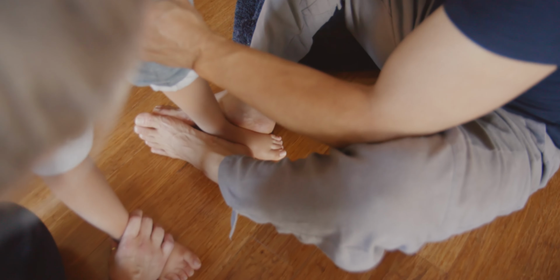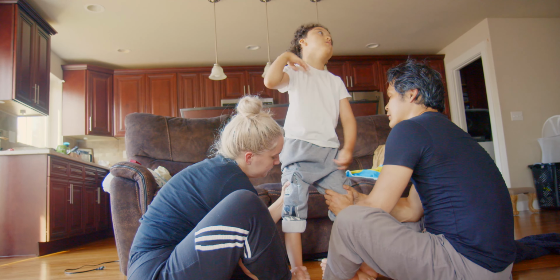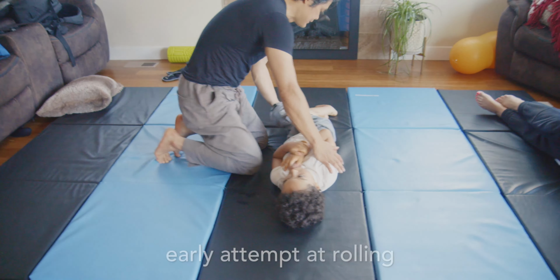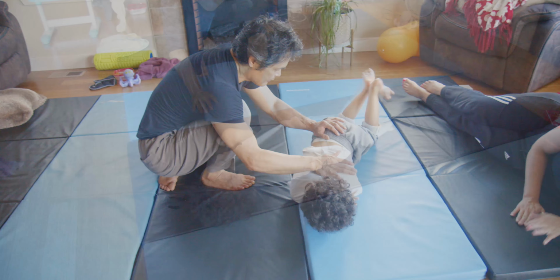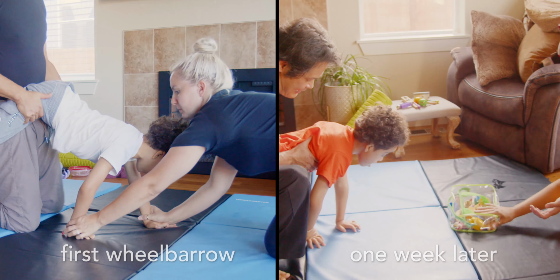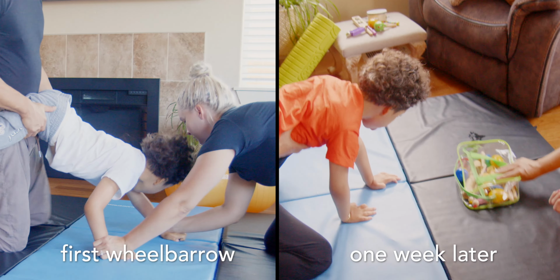After a week, Jamell's balance and alignment are taking shape. His feet are stronger, and there are lots of signs of small but meaningful progress. In the beginning of him rolling, you were just rolling him. And now you can see his legs pushing through, and he's like, oh, I know what's coming next. He needs that repetition of a certain movement so he can grasp the concept. And I feel like he catches pretty quick.